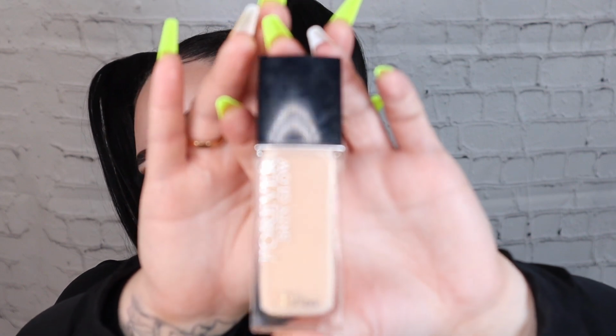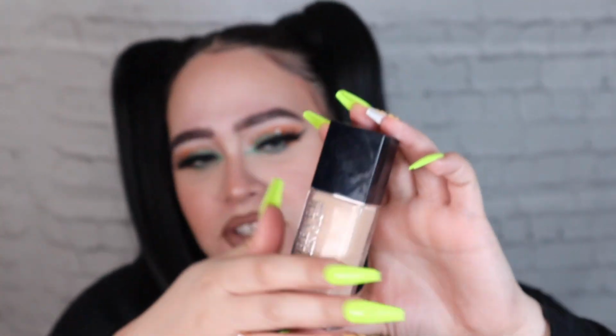I have the matte one as well, but this one is so much better, especially if you like a dew. This is like your skin but better foundation. It's pretty, it's long wearing, it just makes your skin look amazing. It's not drying, it photographs amazing. I gotta stop.